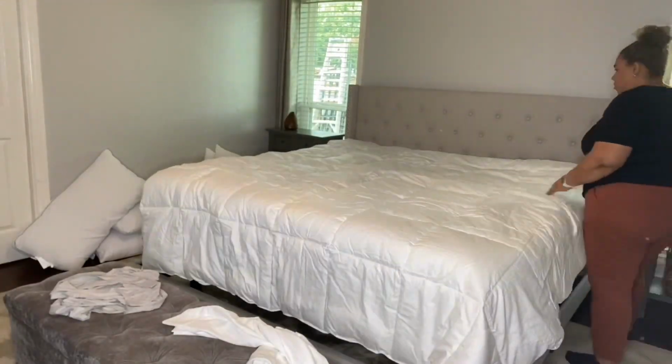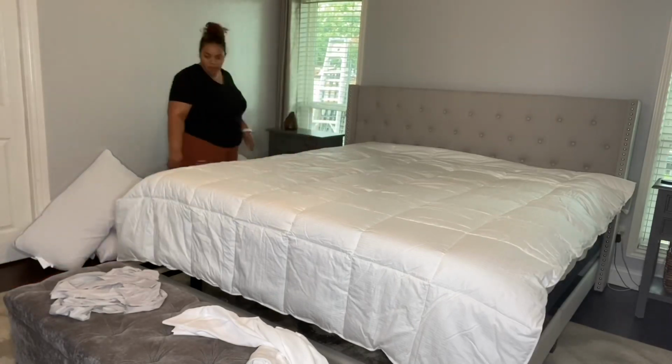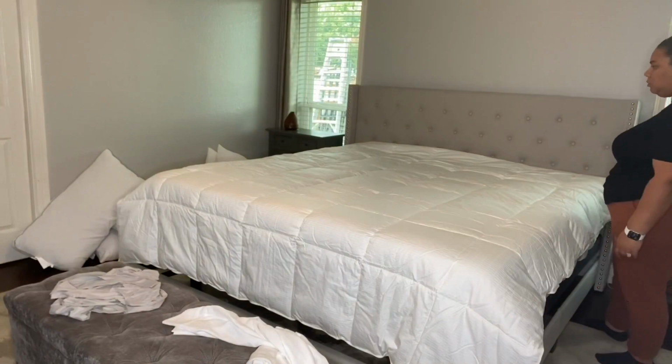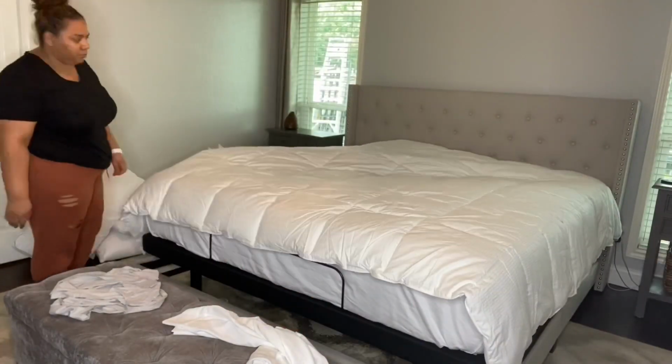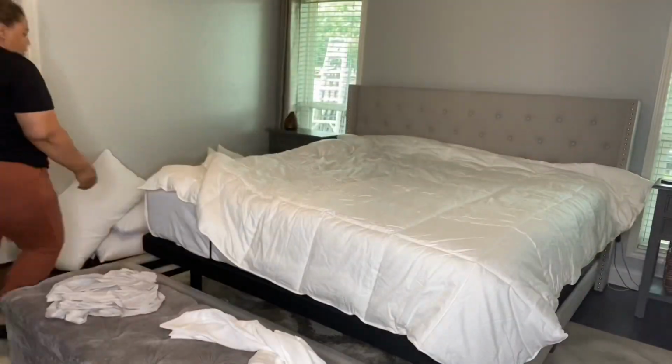As you can see, I keep on moving the comforter around. I don't know if it's because the bed already looked kind of funny because it was too high and I felt like the comforter didn't fit the bed. But now that the bed has been lowered, the comforter is like, it's perfect. I guess it was just because it was too high, so the comforter looked like it was small.